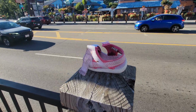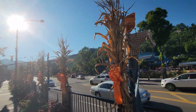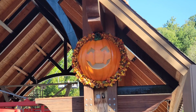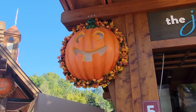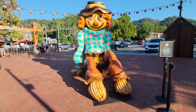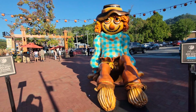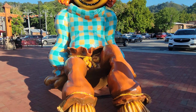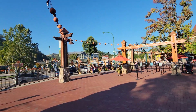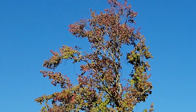I see this quite a lot. Somebody has lost their shoe. And the scarecrows and the corn stalks are out. The biggest scarecrow I've ever seen. Wow, he's definitely colorful, and he's here at Anakeesta. And I just love Anakeesta Square here. Yeah, we're starting to get a little bit of red in that tree.